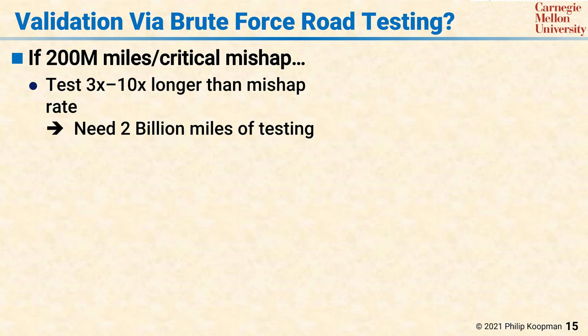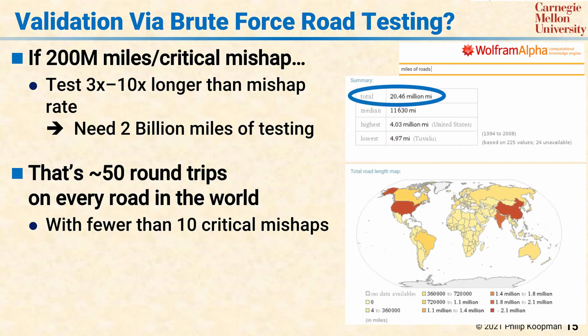2 billion is the kind of number that has enough zeros it's hard to wrap your mind around. But if you look at Wolfram Alpha and ask how many miles of public road in the world, what this works out to be is about 50 round trips on every road in the world. And during that entire time, you need fewer than about 10 fatalities. That's a lot of driving. And even for the resource-rich companies that have embarked on this project, that's still an unaffordable cost.